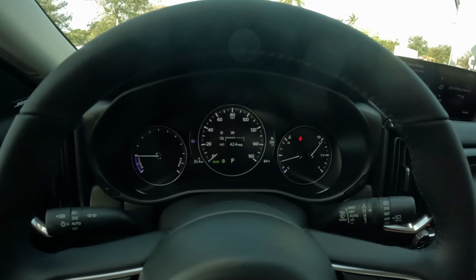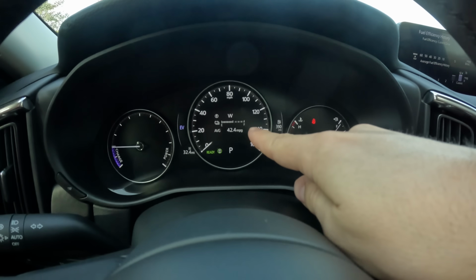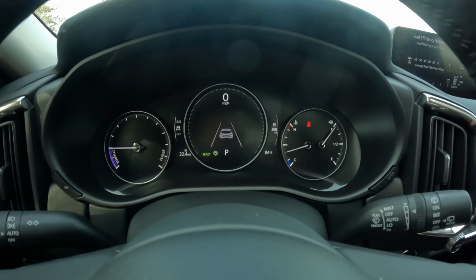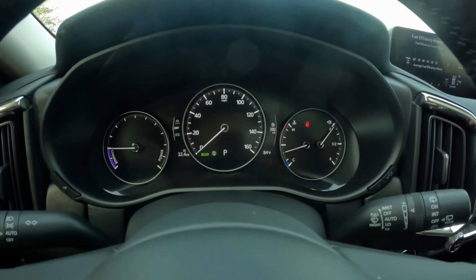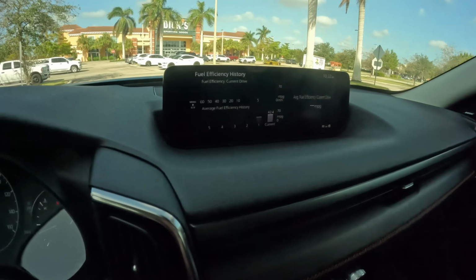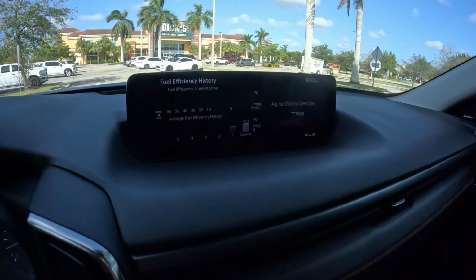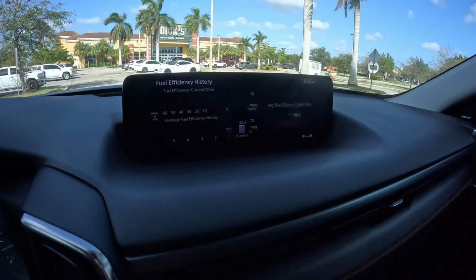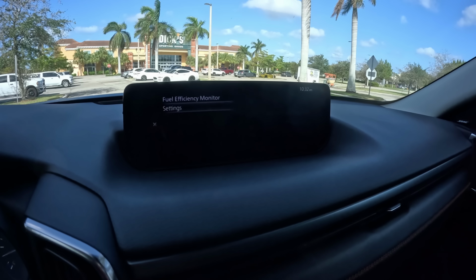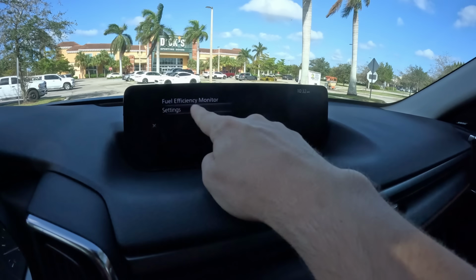All right, there's no hybrid energy monitor in here. You can see the state of battery charge. That's all I can customize here. I can press the info button and then it comes up with your safety driving features and technology. And then this is the only other screen for your hybrid stuff. Now, some of you guys in yesterday's video were saying, hey, just press the radio dial down and you'll get your hybrid energy flow or your energy monitor, whatever you want to call it. Well, it says fuel efficiency monitor.